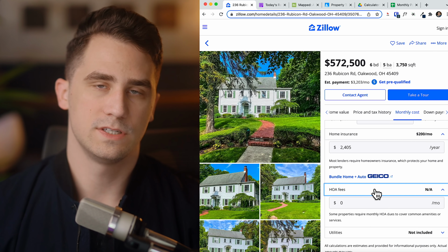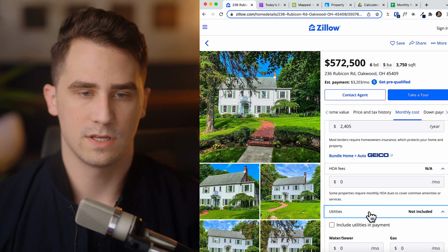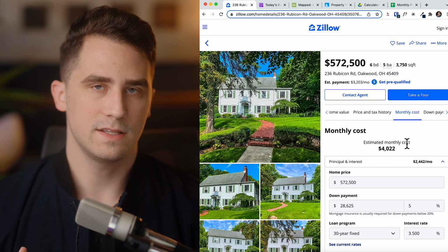And then usually Zillow does a good job with HOA fees. And of course, they're not including utilities. They just show you the mortgage payment. So overall, not terrible.